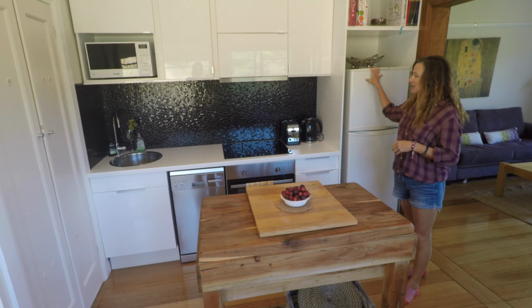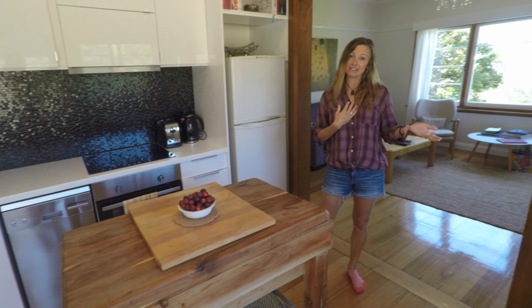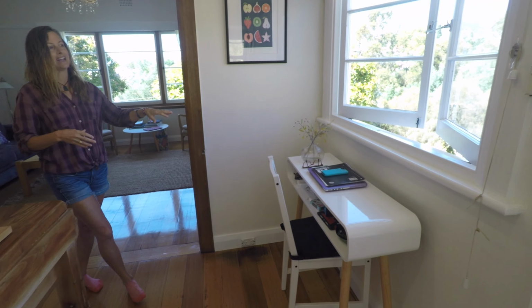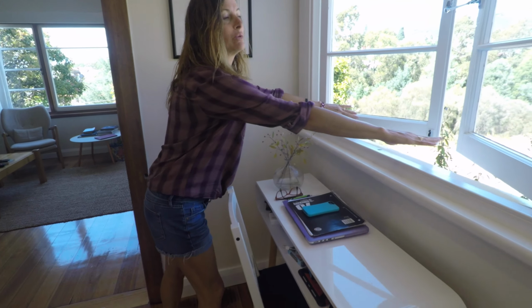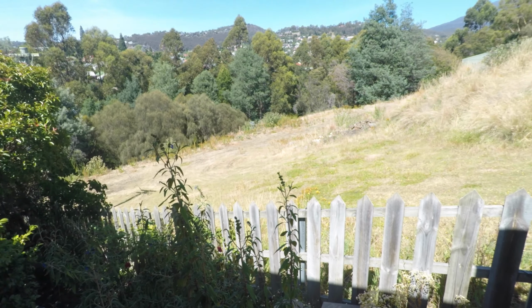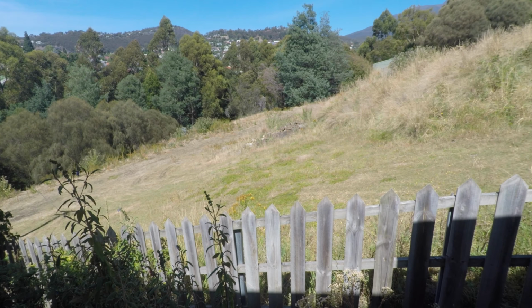Full-size refrigerator, and then my personal favorite in this kitchen area was this little writing nook. And what I really loved was I could push these windows open, which was really nice. And again, have a nice little view of the green space out there.